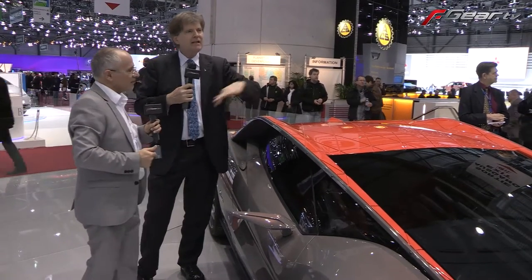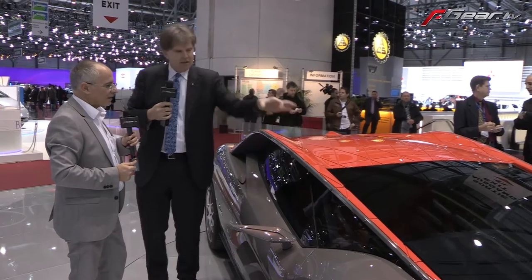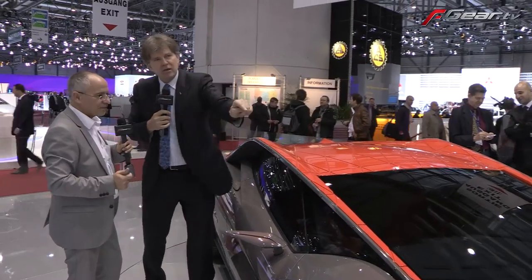So clean. Technology means that we can glue everything in. You don't need to have all this heavy chrome and stuff around it. So much cleaner now. Much cleaner car. Can we take a look at the interior? Absolutely. I just want one little detail first.